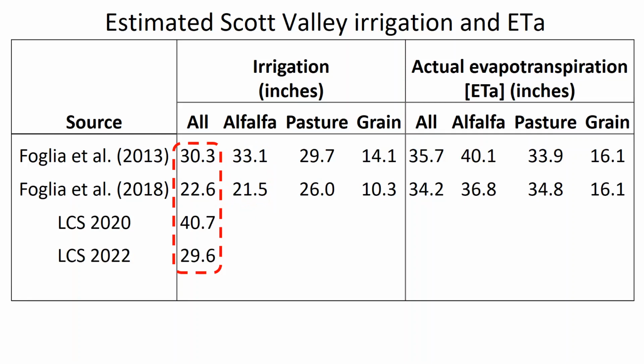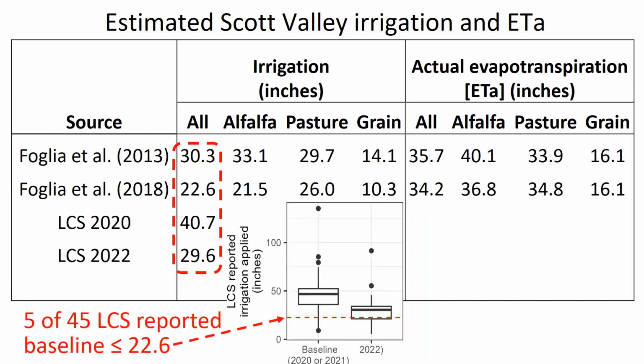Interestingly, when ranchers filed their LCS applications in 2022, they reported that they were applying 40 inches for their baseline and 23 inches for what they were proposing as a reduction. You can see that these numbers are not the same, and I think it's worth some evaluation of what is the source and the methodologies, and which of these is the most accurate number, because they can't all be right. And only 5 of the 45 Scott groundwater LCSs reported baseline use of less than the 23 inches. That is currently what's assumed in the groundwater model.